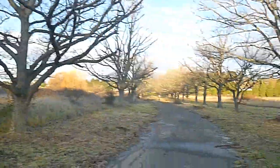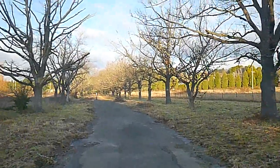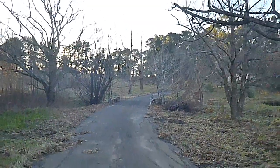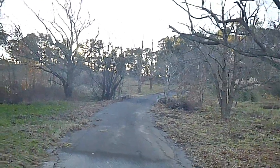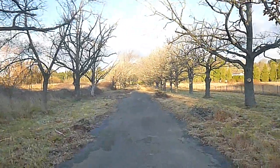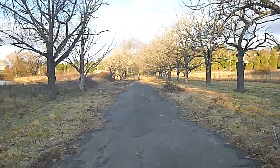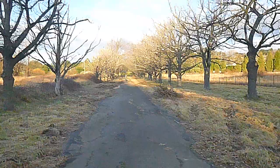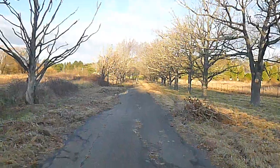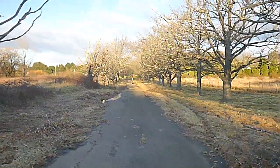You see how easy it was for us to get in? The gate is open. You could drive a car up in here. So open the gate and drive up all the way. Get some footage of yourselves driving in. That might be a first. I don't think I've ever seen any videos of a car driving up here. Long driveway out back to Sato Road.